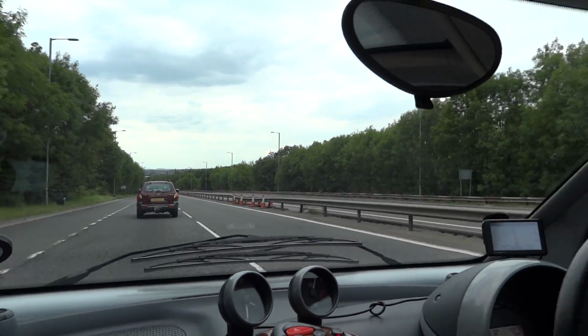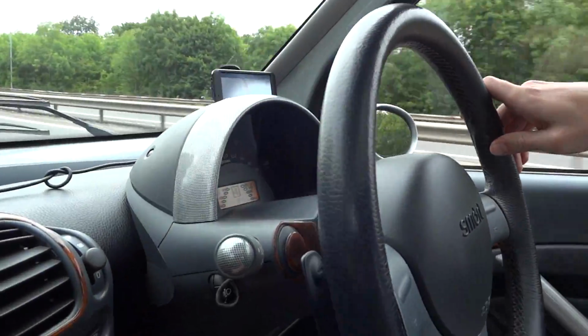By the way, the speedo on this car goes up to 180 k's an hour, and that's the standard Brabus, not the tuned one, which I've now got.